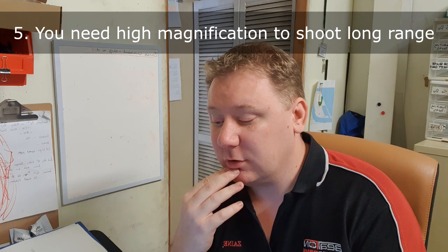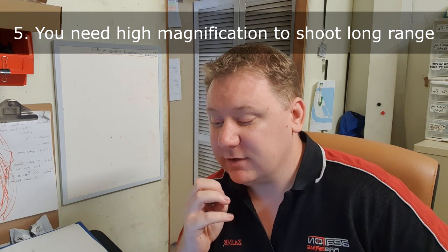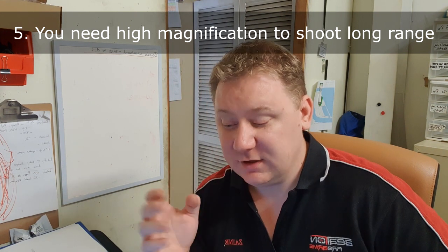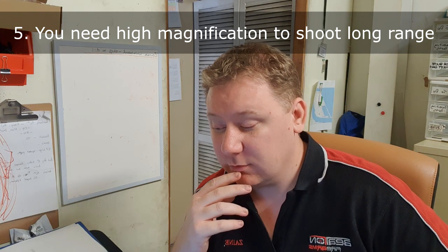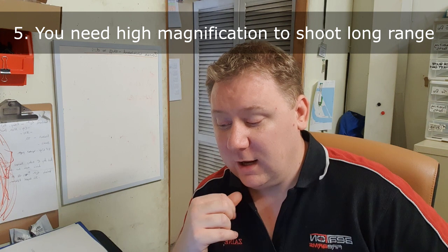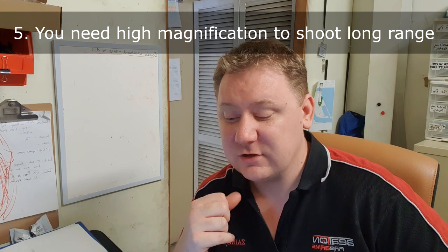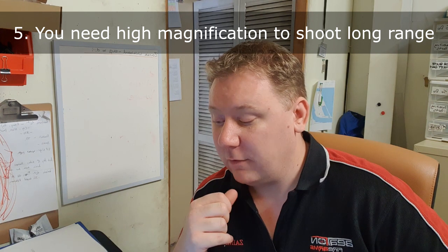And point number 5, I need a lot of magnification to shoot long range. You've probably heard it before, I need at least 25 power to shoot 1,000 yards, or whatever your long range is. But the truth of the matter is that the long shots can be taken with relatively low magnification scopes. Even a semi-proficient shooter can hit a man-sized target at 1,000 yards with a 3 to 9 power rifle scope.